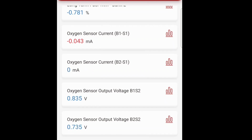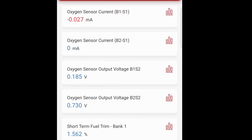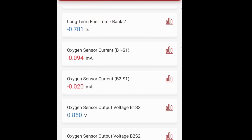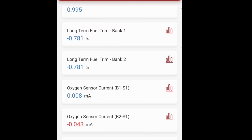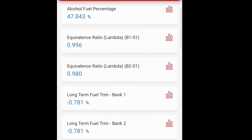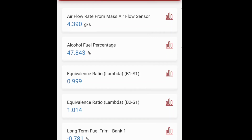I ain't gonna believe this. I'm hooked up to my Think Diag right now, and these are all the trims that I wanted to run. I wanted to run short-term fuel trim bank 2, short-term fuel trim bank 1, oxygen sensor output voltage bank 2 sensor 2, oxygen sensor output voltage bank 1 sensor 2. I wanted to see the bank 2 sensor 1 fluctuation, bank 1 sensor 1 fluctuation, and then long-term fuel trim. I wanted to be able to monitor that, and then I wanted to be able to see my lambda for my bank 1 sensor 1 upstream for bank 1 and upstream for bank 2.